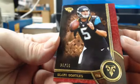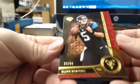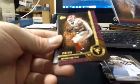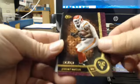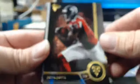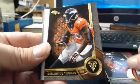Oh, man. I saw some redness, and I just started having a flashback for one of ones, but it's not. This is the red parallel for Blake Bortles out of 50. Okay, Jeremy Maclin out of 232 for the Chiefs. Okay, Julio Jones, Atlanta Falcons. Mike Singletary, Bears. And then Amarius Thomas, Broncos.